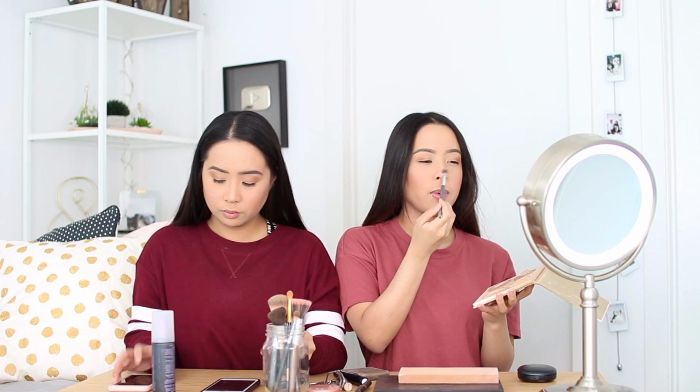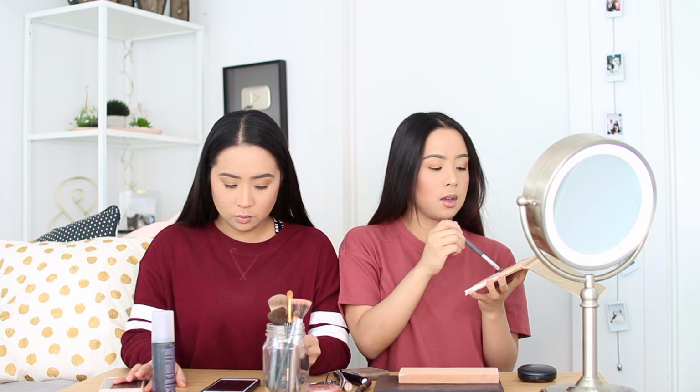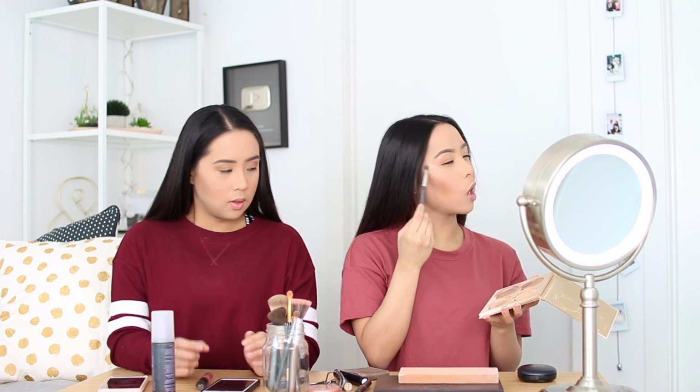So I use this eyeshadow brush. I take the dark shade Tourmaline and put it on the top of my nose, a little bit on the bridge. I put some on my little, I don't know what this is called, there. And while she's highlighting herself, I'll move on.